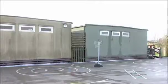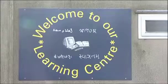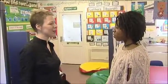These temporary buildings are home to Christchurch's Learning Centre, which provides for both adult education and primary classes in a zoned teaching space. Kay, we're in the Learning Centre. Tell me how you set this room out.